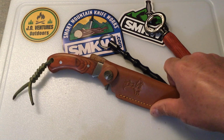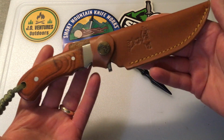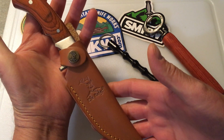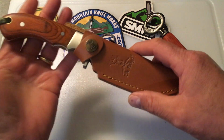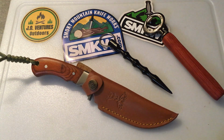The Elk Ridge traveling Bowie knife has arrived at JO Ventures Outdoors. And so today I'm going to talk about this. But if you're not familiar with the traveling knives, there are actually three of them.